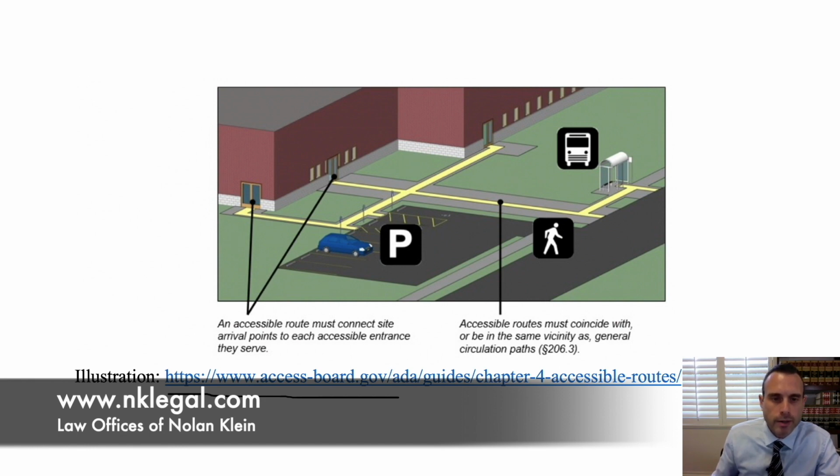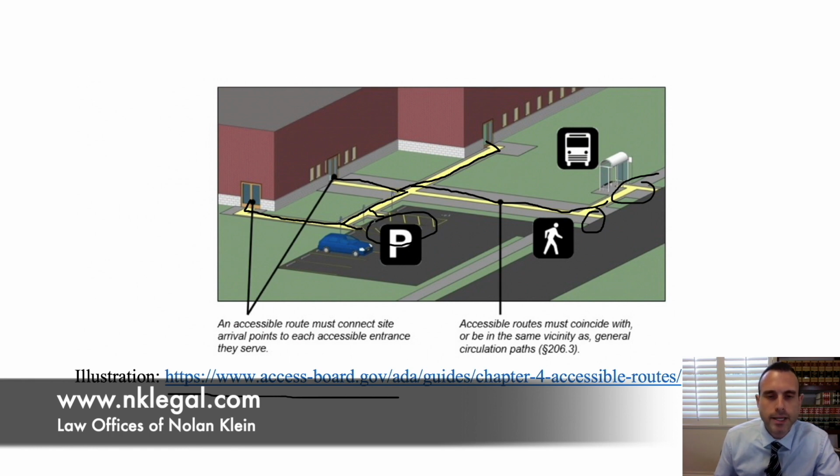So here you have accessible spaces right here, and you have accessible entry points right here. There is an accessible route here that leads to the accessible entrances from the parking lot, from the sidewalk, from public transportation. Again, all accessible routes that lead to accessible entrances. This is something that businesses need to pay attention to, and that the owners of shopping malls and strip malls need to pay attention to, that these accessible routes need to be there.